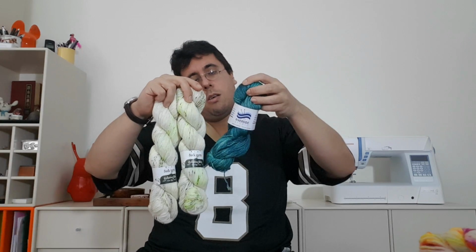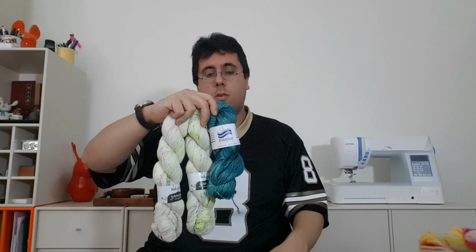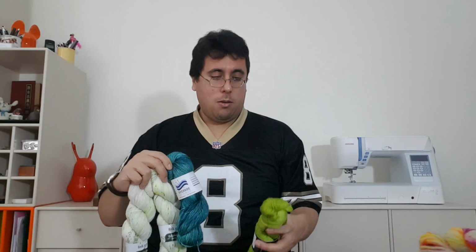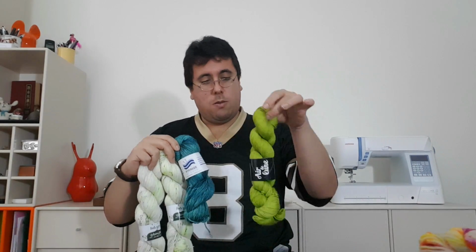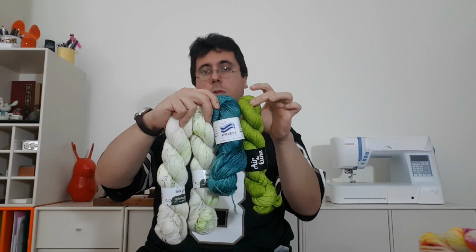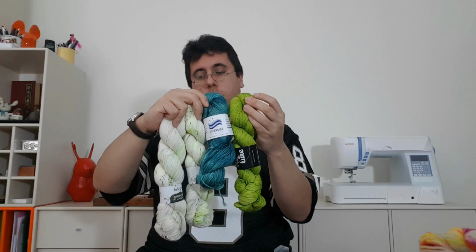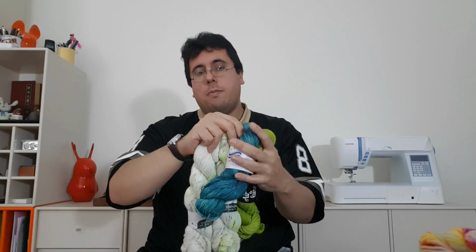This is MCN sock yarn, and these 3 colors I will be mixing them with a color that I just received from a hand dyer who lives in the United States, but she's actually from France, and she's a friend, Emma from Air de Lune. So these 4 colors will be together. I still have to find the 4th color, but I think that this already works pretty well.